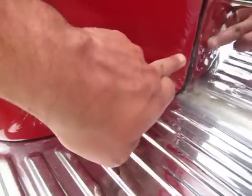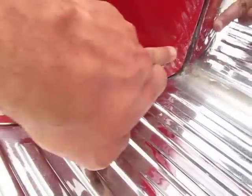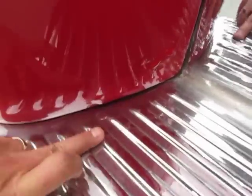Same thing, here's the step side. Chrome step sides look nice. Right where the fender is attached in the front of the fender. And as I come around to the back of it, really it's solid. And like I said, these are solid and rust free inside here in the fenders.